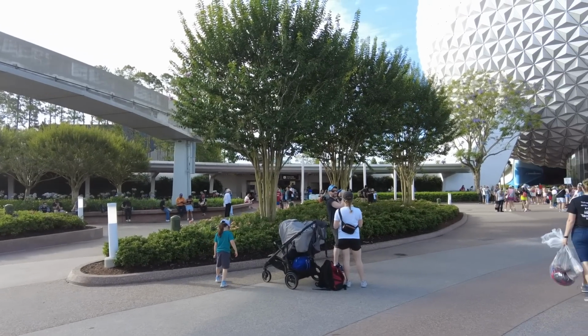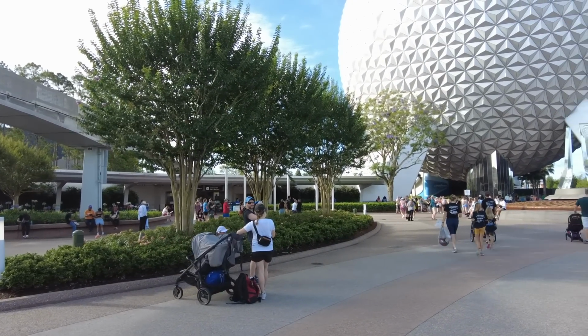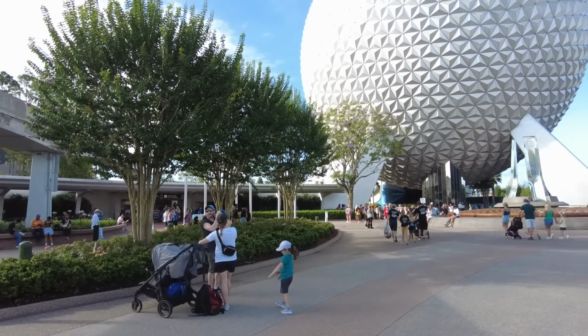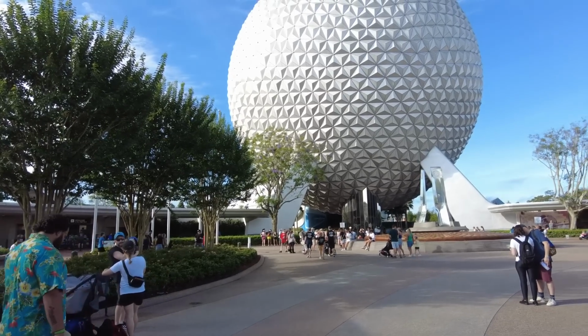Let's find out. Disney is nearly impossible without Disney's skip-the-line service, Disney Genie Plus. But with the recent rise in the cost of Genie Plus, it gets harder and harder for big families to justify spending money on the service. So today we are here in Epcot just to see how much we can get done without using Genie Plus.